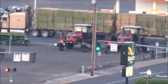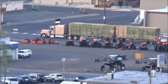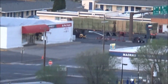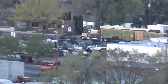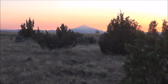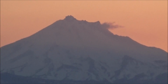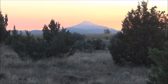You know that hay, this stuff frequently gets transported around these parts. Very frequently. Horses, cows, hay. It's like one of the biggest transports. Here that massive mountain is a little more visible. The red dawn. There's a cloud sticking out on the side. Looks pretty neat.